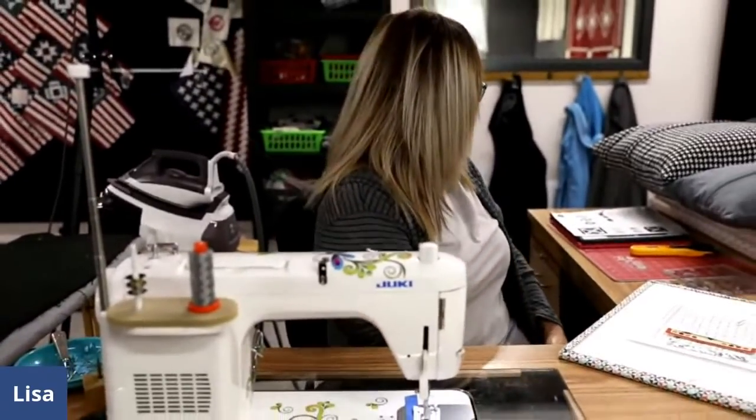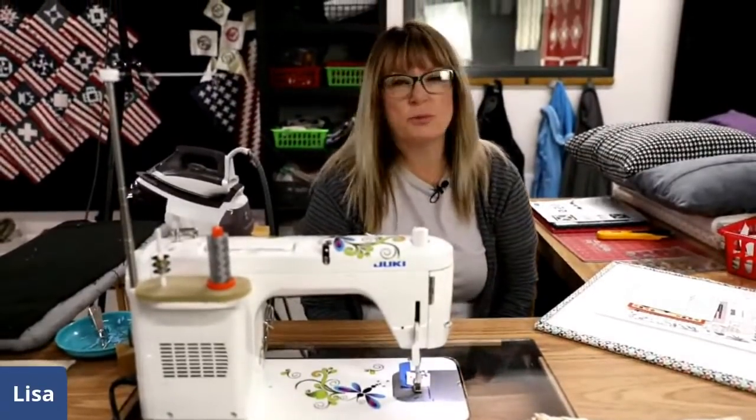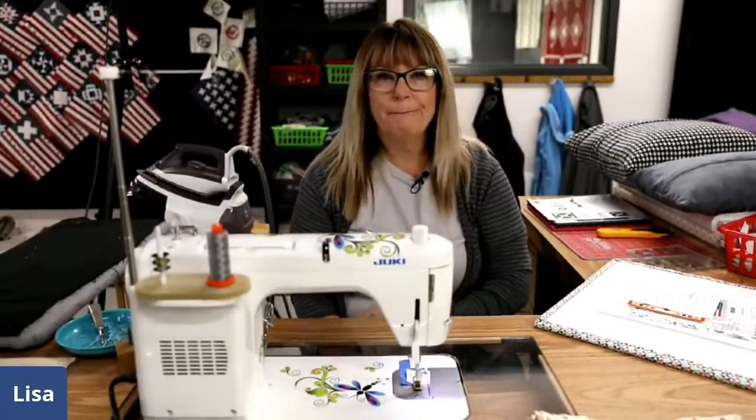So this block today is going to be not hard, but not easy. So it's kind of in between. It's just simple folded corners. So you can master that.